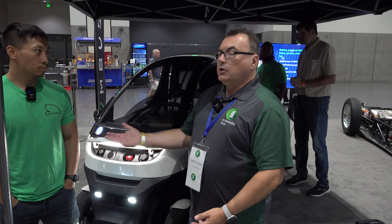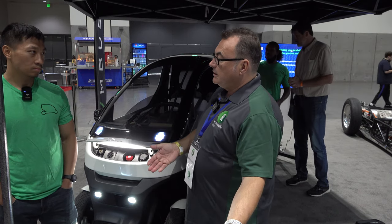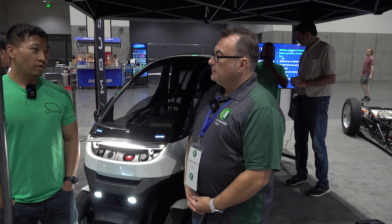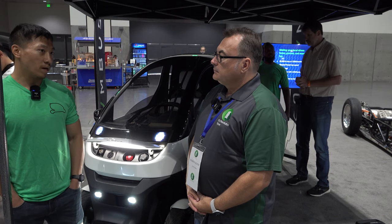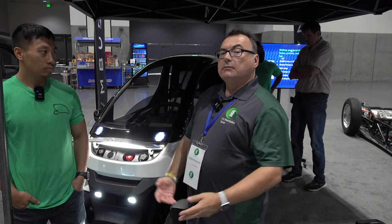I guess the beauty of that is, because it's a motorcycle, do you need a motorcycle class license then? How is that going to work from a DMV perspective? It varies a little bit state by state, but in most of the states in the U.S., you do not need a motorcycle license to drive one. Okay, cool. And MSRP?